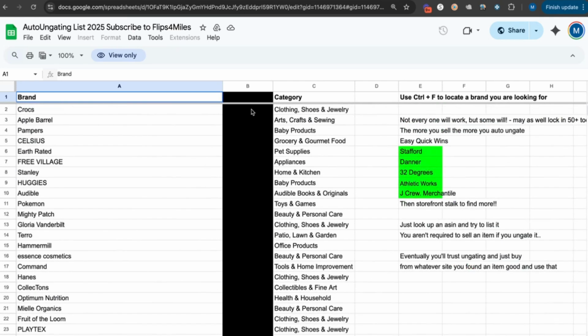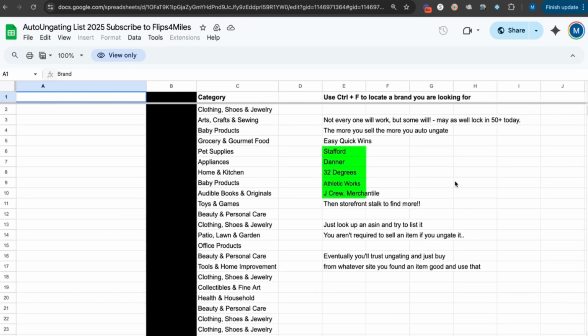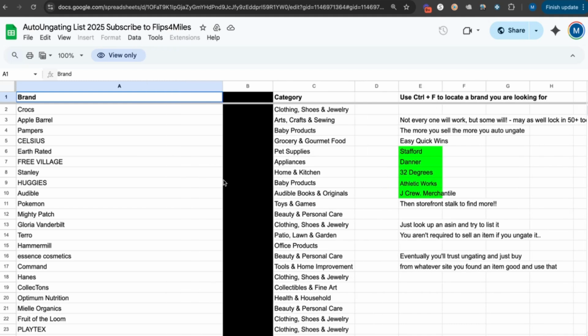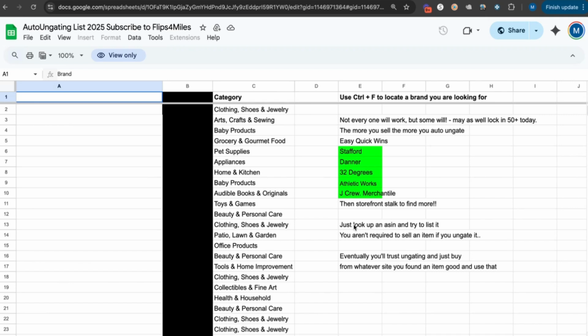Obviously, when you download the list for free, it's going to show the specific ASINs here, but not every one of them will work, but some will. You might as well lock in 50 plus from day one. And the more you sell, the more it becomes automatic approval as well. So I want to make it very clear, not all of these will be AutoUngate, but some will. And the more you sell, the more will become AutoUngate.